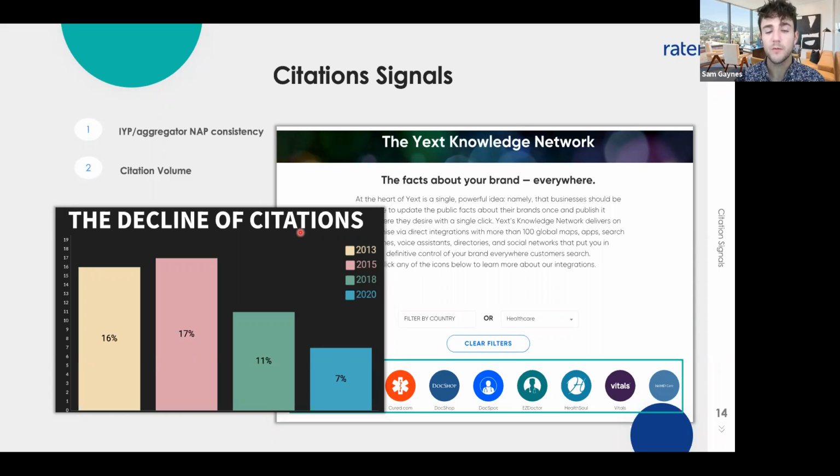But just because of the dominance and what Google is seeing in growth over the last 5 or so years, this has essentially been cut in more than half. So I would say what the experts say is focus on the big ones, your Apple Maps, Bing, Foursquare, but don't worry about those sites that you've never heard of.